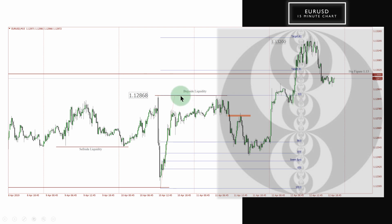If we know that we have a buy-side liquidity pool that may be swept, and it's just below a big figure, 113, we know that there's going to be a significant range expansion, because once we trade to the big figure, we now have another mode of liquidity to consider, or at least another threshold of liquidity to consider. So once we hit a big figure, standard technical analysis will say, well, these are nice psychological levels. And it's nothing psychological about it.